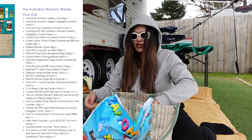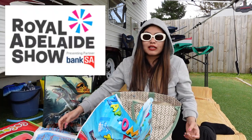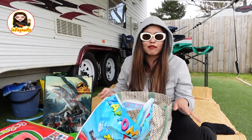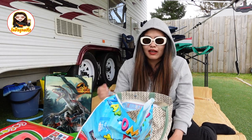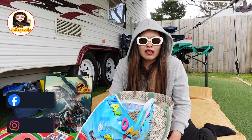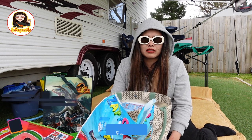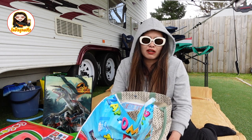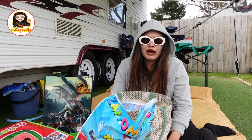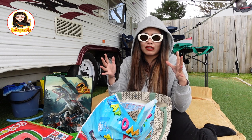This is the showbag at the Royal Adelaide Show 2022. This is what we bought. We got 18 bags here. The bags cost starting from $5, and the most expensive I saw is $35, and then $45. There's a $45 one but it's nicer and bigger, a bit more expensive.